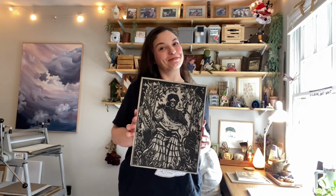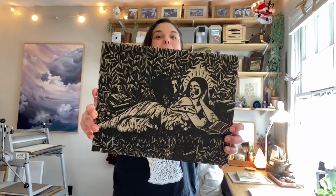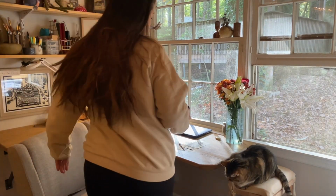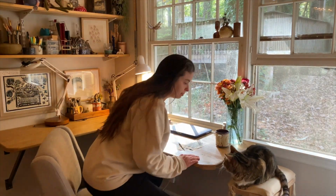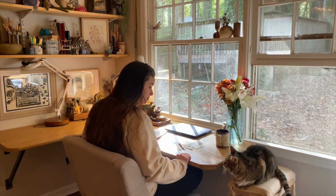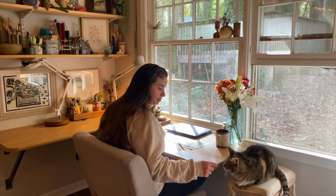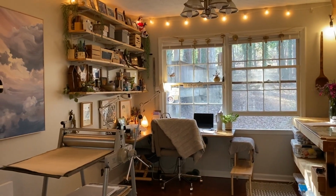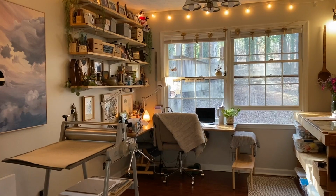This is my printmaking, painting, and illustration studio, located inside the home my husband and I rent in Atlanta, Georgia. I've made some work that I'm really proud of here. The real MVP of this studio was this awesome double window, and with the nice Georgia weather, I was able to keep it open for much of the year.